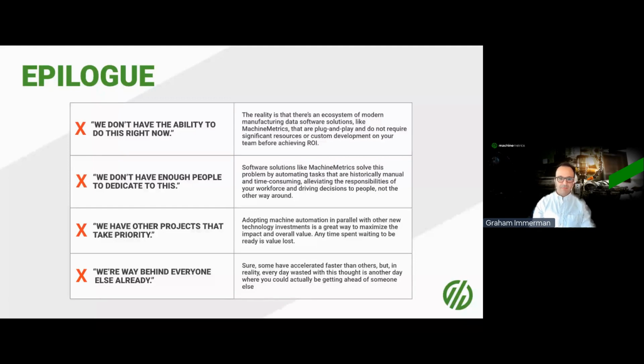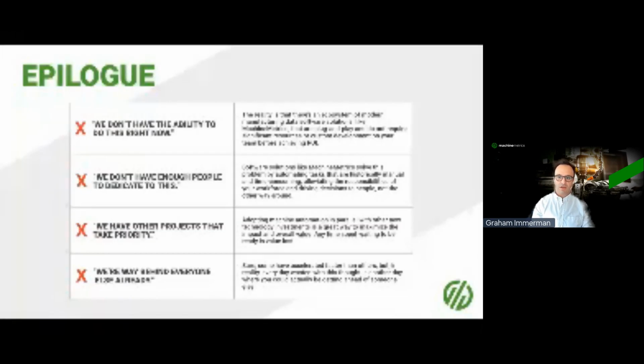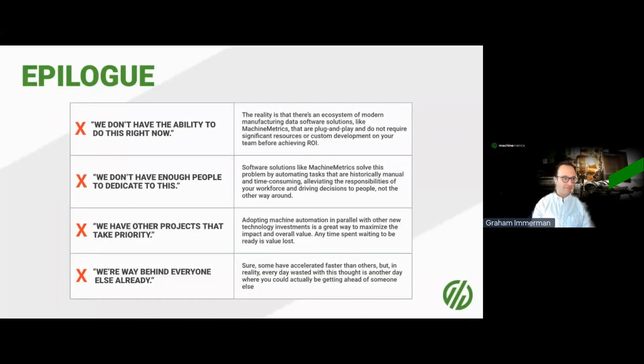That said, and despite the undeniable potential of using solutions like this for operational improvement and competitive advancement, there is still this ever-present sentiment of self-doubt for many manufacturers about using data and using systems like this. So I did my best to review those four top doubts here, rebuking them as quickly as I can.